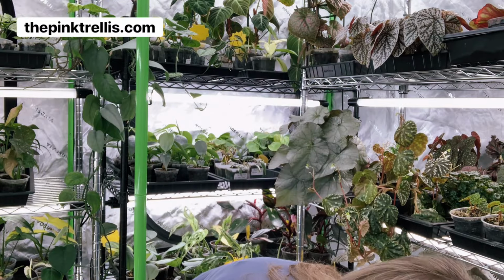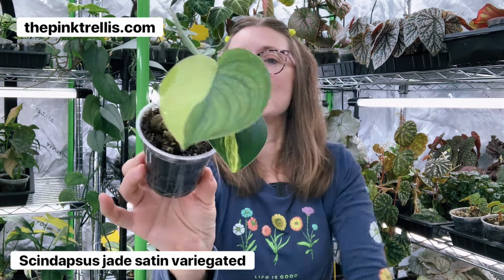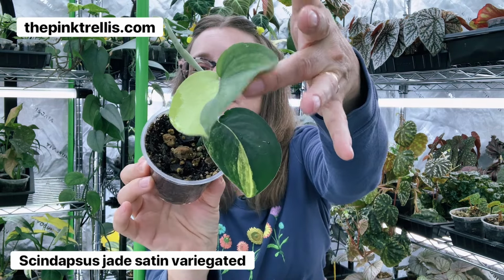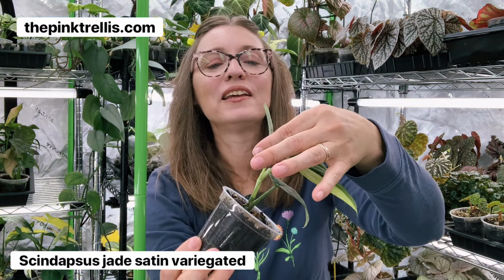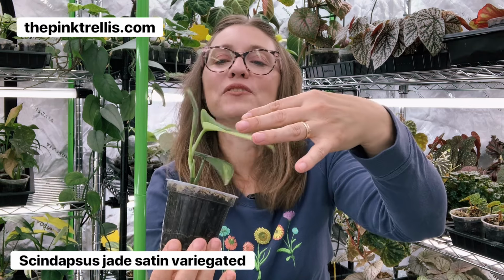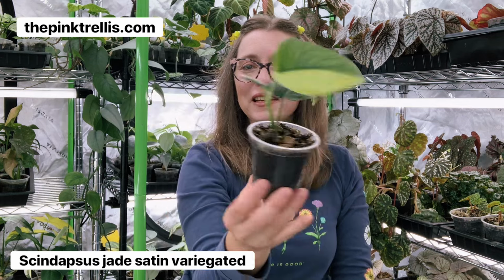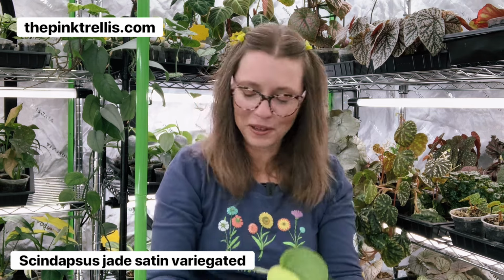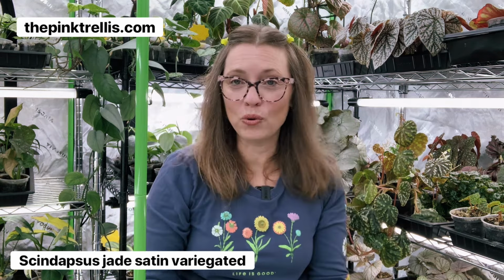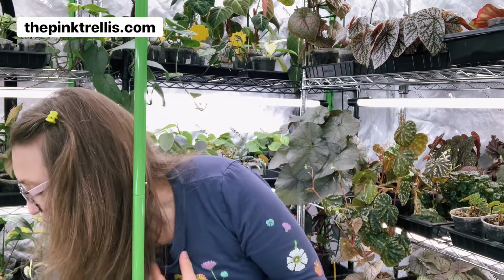And I've had this one in the past, but it's been a while. This is the Scindapsus Jade Satin Variegated. Gorgeous, right? Another new leaf about to open here. And it looks like it'll have some nice variegation on it. Yeah, really pretty. I know I've had people ask me if I was going to have more of these in the shop. Well, here we go. And there should be more in a few of the next updates. So it's not the only one.